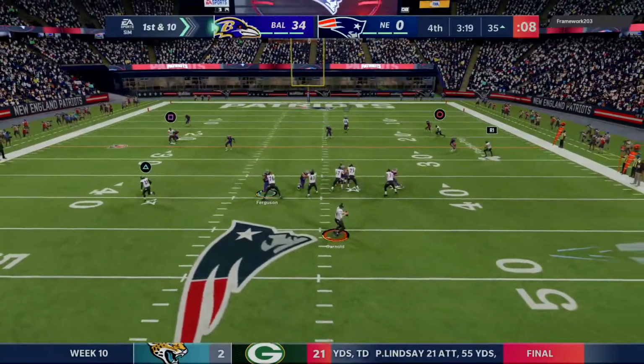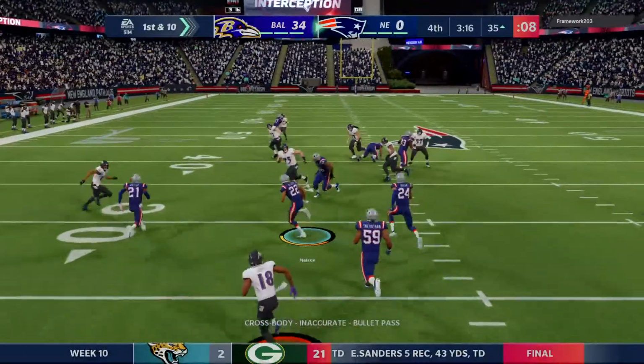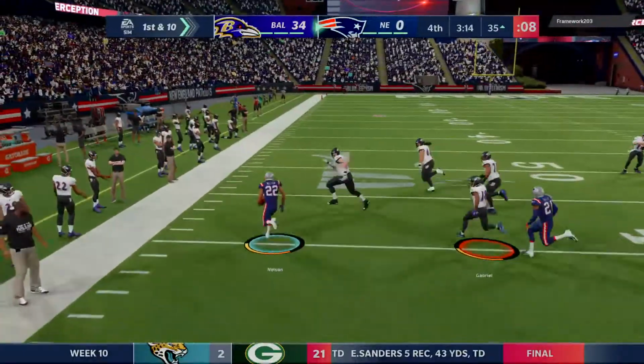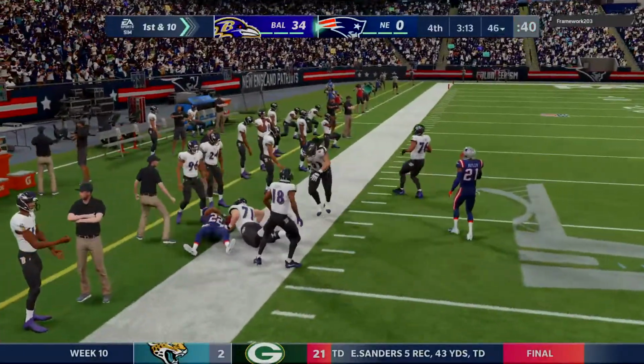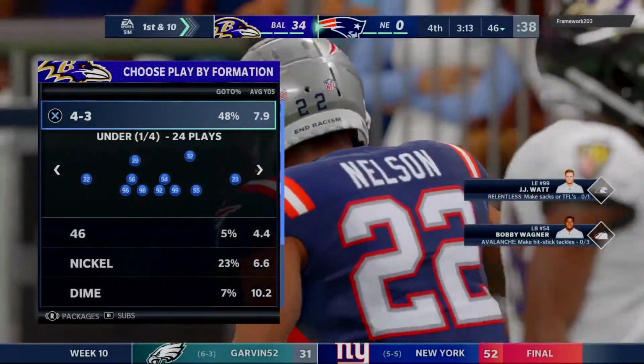Now Darnold. Thrown across his body, and it's intercepted. Picked off by Steven Nelson. Well, they get a 4th quarter pick. A little something to hang their hat on, I guess.